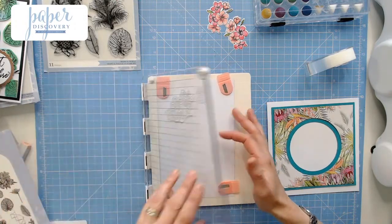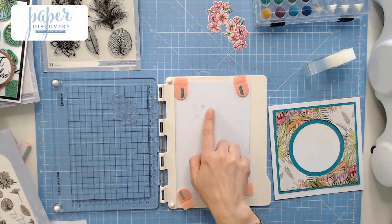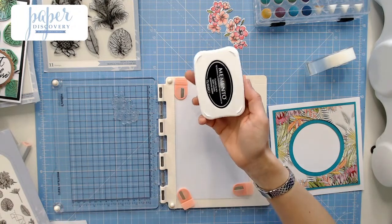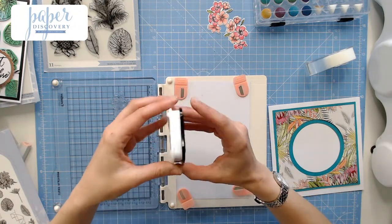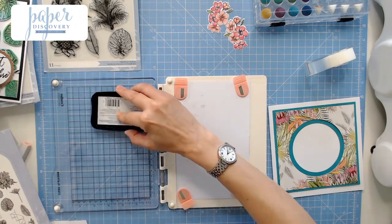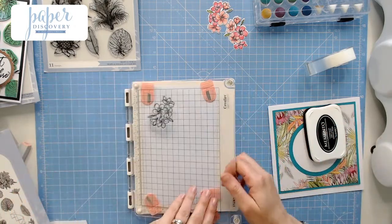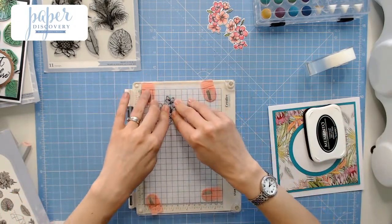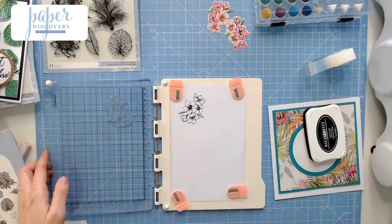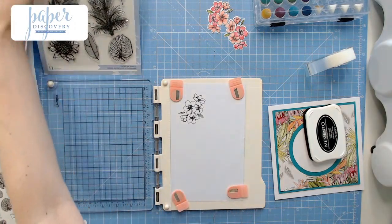Now this stamp has been used lots already, so it's going to leave a little bit of a mark there. But I'm going to use my Memento ink, Tuxedo Black. You could stamp with perhaps a grey or a pale brown or something like that, just to make the outline a little less obvious, particularly if you're going to be colouring in. So you get the no colouring, no line look with your colouring. That's a really fun effect. Something fun to do.